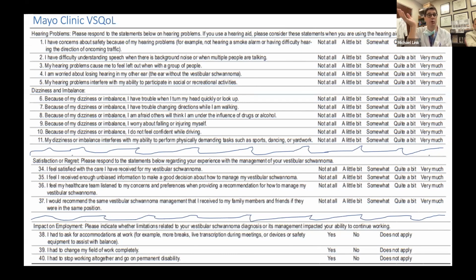Under satisfaction or regret, things like, I feel I received enough unbiased information to make a good decision about how to manage my vestibular schwannoma. Under hearing, things like, I'm worried about losing hearing in my other ear. So that's a thing that we heard frequently.